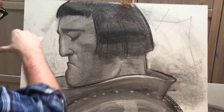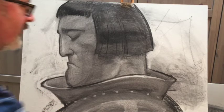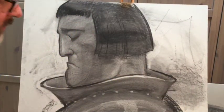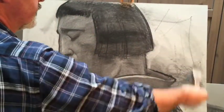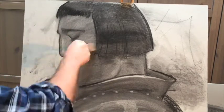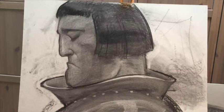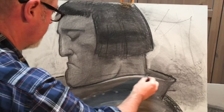I'm really enjoying this character. He's a kind of a sad knight. I'm not sure why he's sad. I'm thinking maybe there's the remains of a battle over there. And obviously, it's a pretty sad sight after a battle. So many people dead and things. But, and I'm sort of feeling this is a good guy, but not 100% sure.